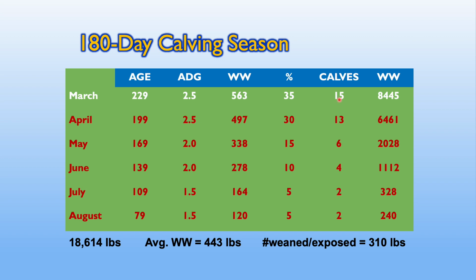Those cows calved in the first month. We didn't really have to worry about them, but we fed them anyway because it was easier on this trial, because everything was managed in the same group. April calving cows also were not a problem. So the March and April calving cows were managed.